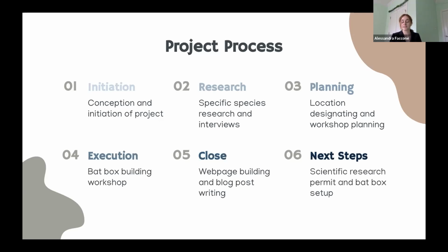And then May is finishing out the project, where I built a web page and wrote a blog post. And then June is the next steps for the project, where I'll be setting up the bat boxes and applying for the scientific research permit.